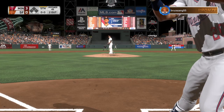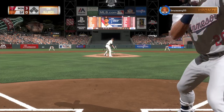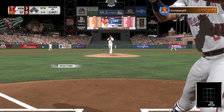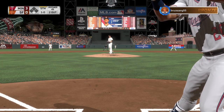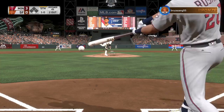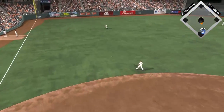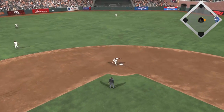Ready once again, Eddie Rosario. He comes in 0 for 2 thus far. Changes up on him, but that's in the dirt for a ball. 50th pitch of the game on its way. Sharp ground ball to third. And just past his outstretched glove into left, the base hit.